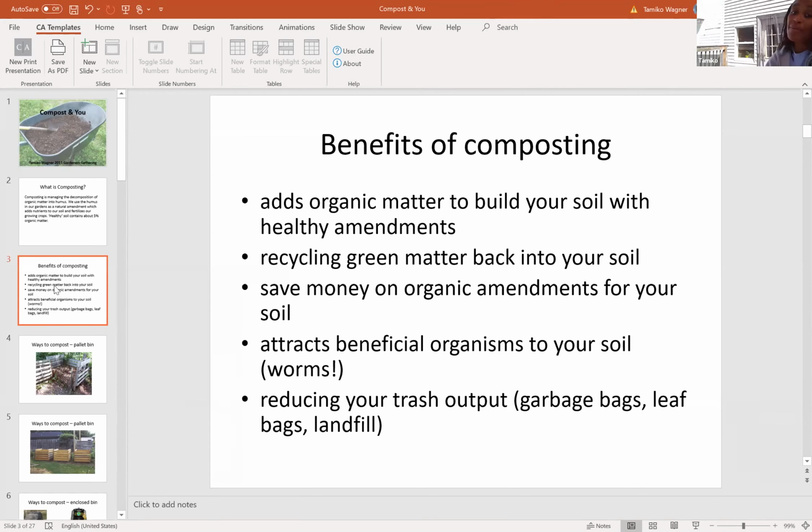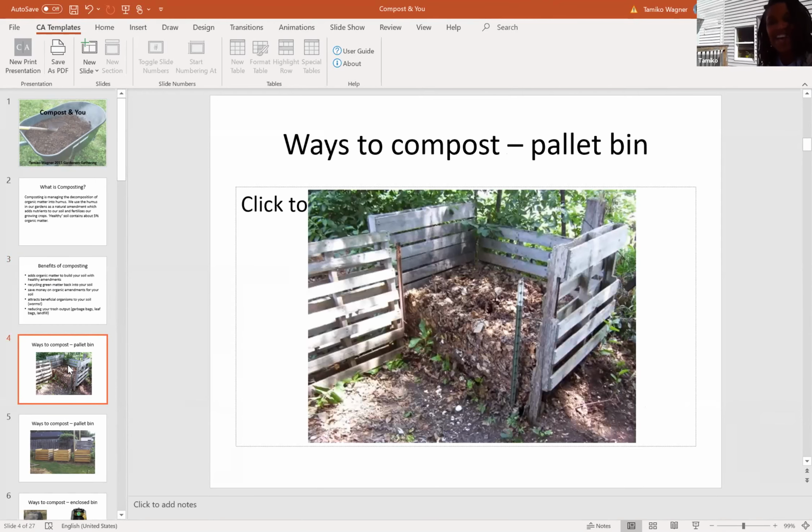Where are we? The benefits of compost. No, we already did that. Ways that you can compost.